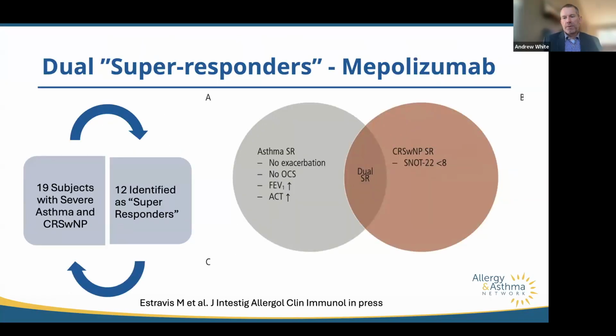And then this is another paper that I'd like to see replicated in lots of different ways and in bigger numbers. This was a European group that looked at what they called super responders. They took patients that had comorbid asthma and CRS with nasal polyps, and they wanted to identify patients on Mepolizumab that had essentially complete control. So they had no exacerbations of their asthma. They did not need any oral corticosteroids. Their FEV1 improved. Their ACT score was normal.